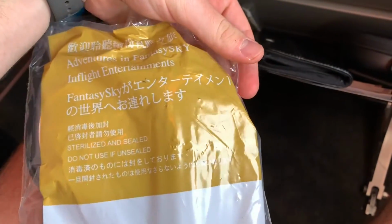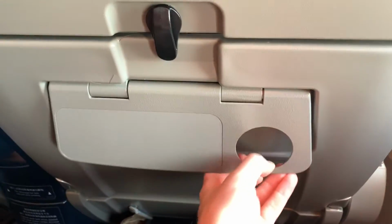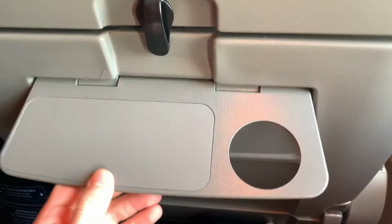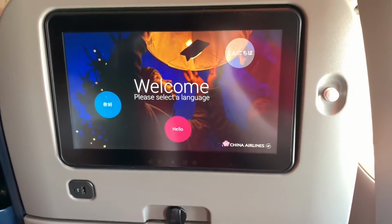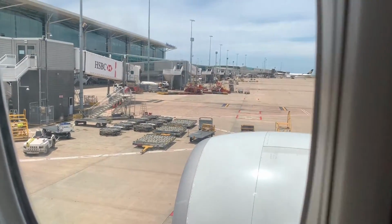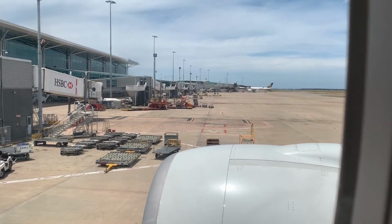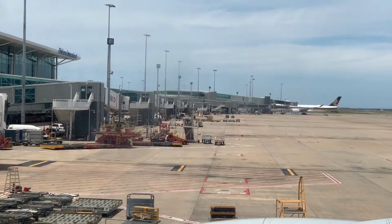Some over-ear headphones are supplied in Premium Economy, which I did not try but seem to be quite weighty and nicely fitting for Premium Economy. There's also a little flip-up tray which is not that useful, only for the cups which China Airlines supply during the services. The entertainment screen is bright and high definition and is available in 3 languages: English, Japanese and Mandarin.